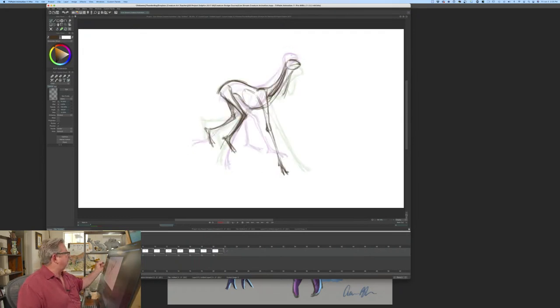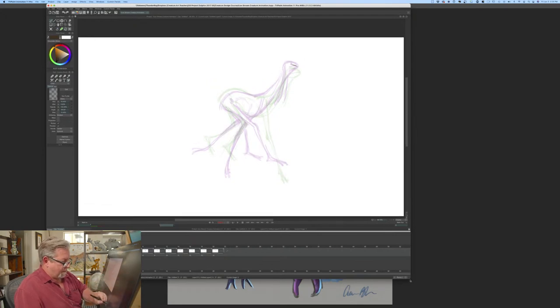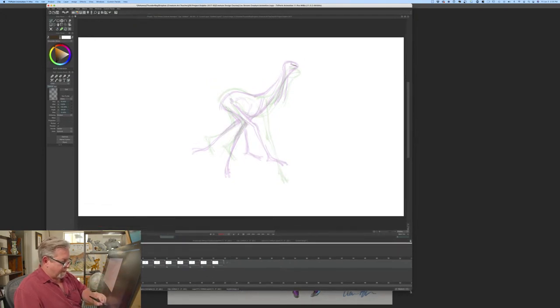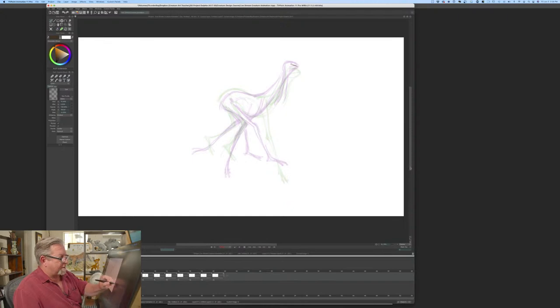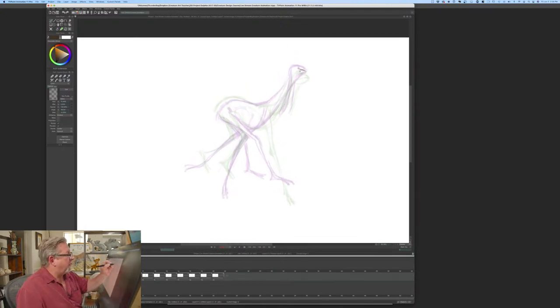That's playing at 30 frames a second. I've decided to increase it to get a little smoother action. A bit smoother. Getting it all soft and smooth.